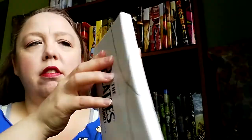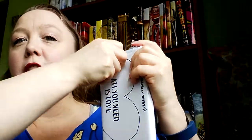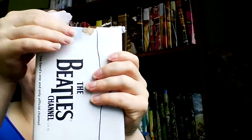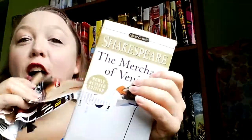White. Okay, so White is plays, poetry, and collections. It's one of my smaller categories. I only have 8. Oh wow, I really taped this up well. I only have 8 books in this category, but I'm working on reading Shakespeare, so I have a fair amount of Shakespeare. I hope I didn't spoil that. I don't know if this is going to be. Yeah, it is. Oh, okay.